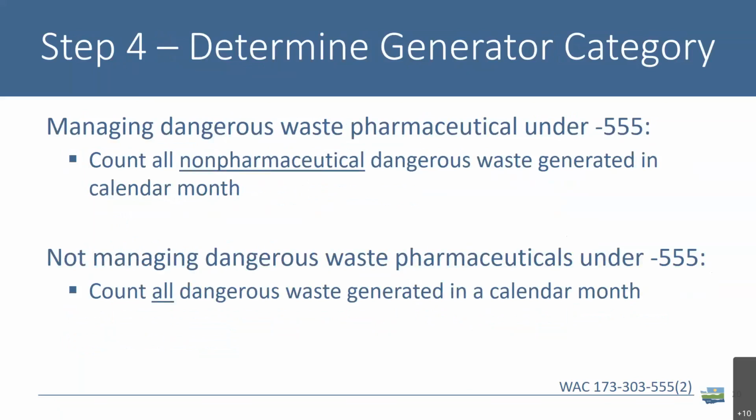Step 4 is determining your generator category. This step is about determining which requirements your facility must follow when managing your non-pharmaceutical dangerous waste. This step must be done after you've determined if Section 555 applies to the management of your pharmaceuticals. If your facility is subject to 555, you do not count your dangerous waste pharmaceuticals when making your generator category determination. Only count non-pharmaceutical dangerous wastes.